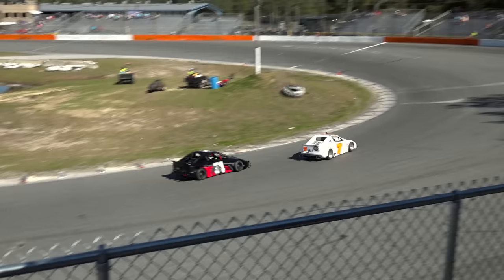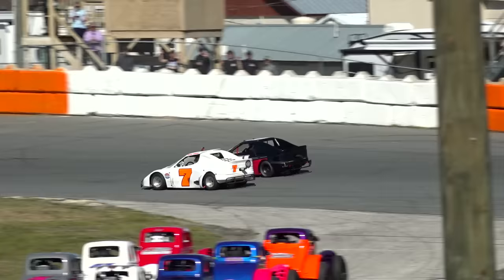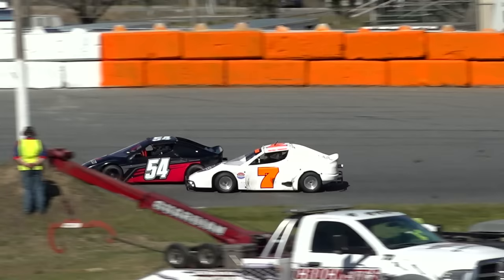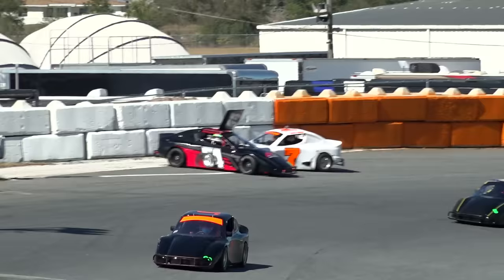Here we go. Coming through 4. And the 7 pushes up on his own. There was no contact between them then. And no contact that I could see coming out of 4 down the front stretch. So that's clean. And then the 7 pushing up as he exited the corner. 7 might not have been handling very well at all. Well, either way, they'll get that sorted out. They'll be back tomorrow for more of this. And hang on, we'll be right back.